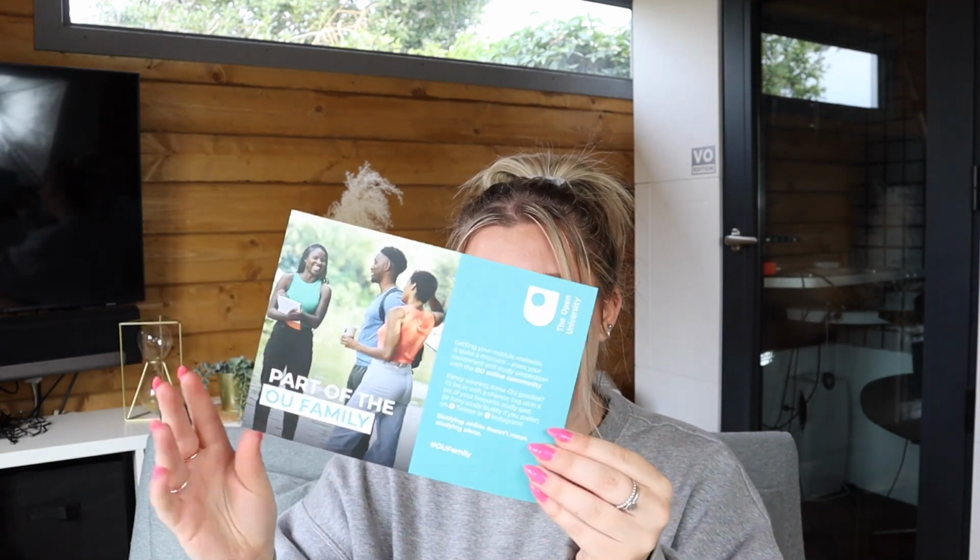Part of the OU family, little card, telling me some top tips. Oh, a place to write your tutor number and your student support team, which I don't actually know who my tutor is this year. I don't think I've been assigned it yet. Let's open this up and have a little look.